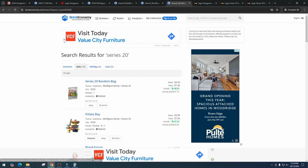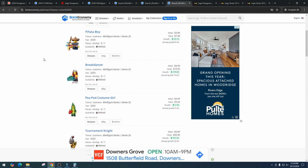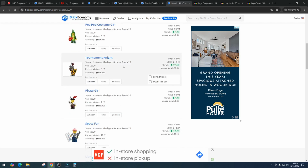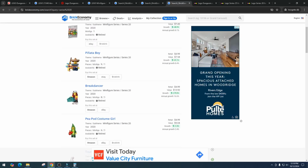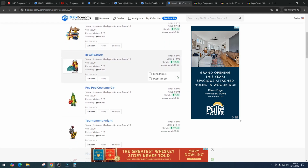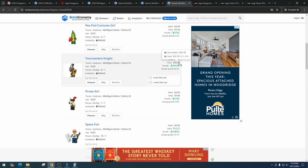Now let's take a look at another series set. So Series 20, for example, like I told you earlier, there's always one or two minifigures in the set that people want to search for. In the Series 20, it's the Tournament Knight. Knights do very, very well. And then also Viking. Viking is such an underrated theme, and really Viking items and minifigures just do very, very well.